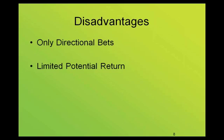And there's limited potential return. So for a long call and our long put, there's a huge amount of potential return, which is what makes those positions very attractive. Versus for a short position, the most money you could ever make is the amount of money you sold the option for. So it's a very finite amount of money that you can make given the amount of risk that you could possibly lose. So the risk to reward ratio is not skewed positively for the short trader.